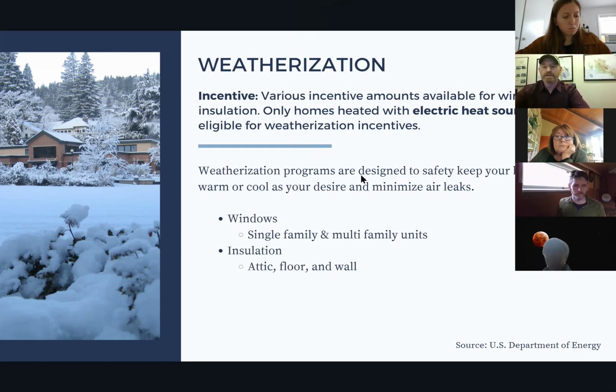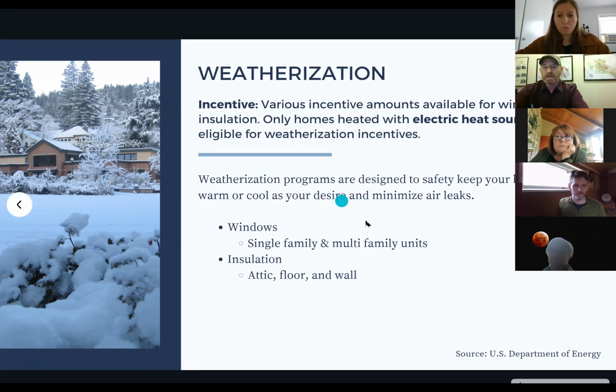We do have some other incentives for if you are going to convert your heating system from a different fuel source to electric. Once you then become electric, then all of the weatherization incentives become available to you, and we'll break those down a little bit. One that you do see in there, probably the most popular one, is windows. A lot of windows get replaced in the city for a couple of reasons. Most of it is for energy savings, but a lot of it is that the seal has broken, something like that. And with insulation, usually the one that you add most is the attic insulation.